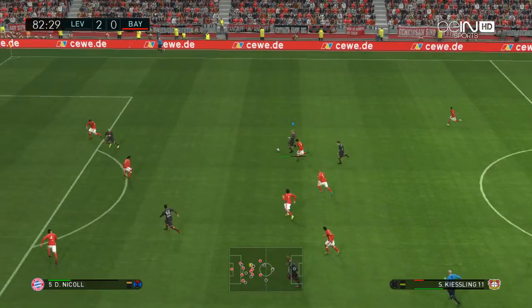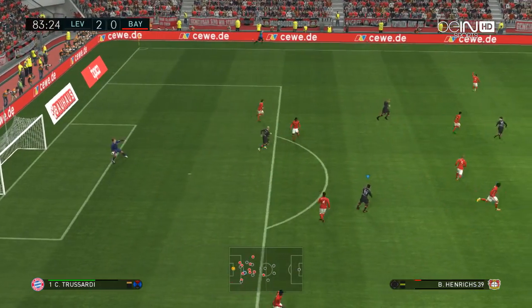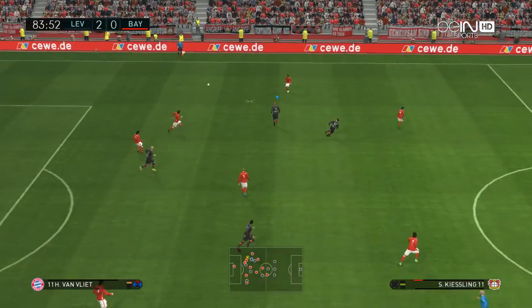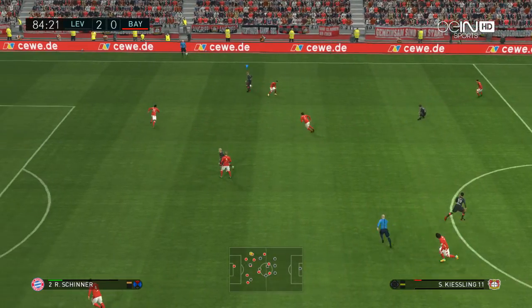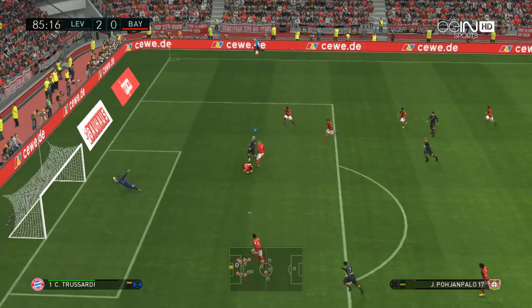And it's Kiesling. Goes for it! Oh, it looked like 3-0 for sure. And if they don't get the job done from here, he'll look back on that moment and know he should have made it a three-goal cushion. Should have finished things off.